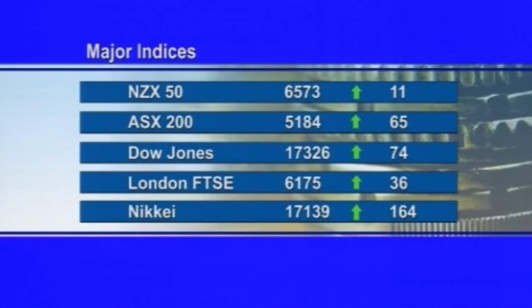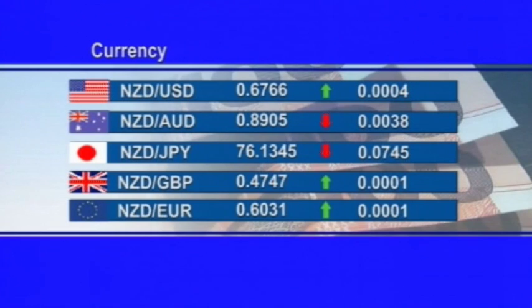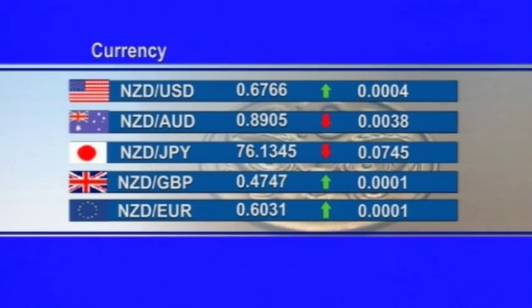Household spending increased by 1% last year, with more money going into restaurant and ready-to-eat meals, as well as travel and accommodation. And on that note, let's take a look at today's financials. The NZX 50 has closed the day up 11 points. It's now at 6,573. The Dow Jones is up 74 points. And to the exchange rates, and the Kiwi dollar is down against the Australian and the yen. We're up against the greenback, the pound and the euro.